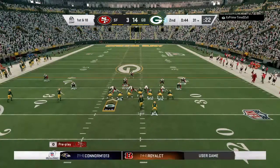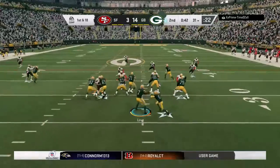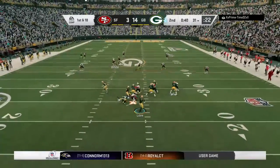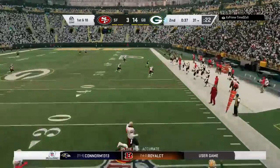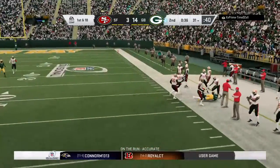But as you and I both know, it's not always just one guy's fault. Maybe somebody ran a wrong pattern. Maybe some balls were tipped. It can be so many different things. Bottom line, though, it comes back to the guy throwing them.